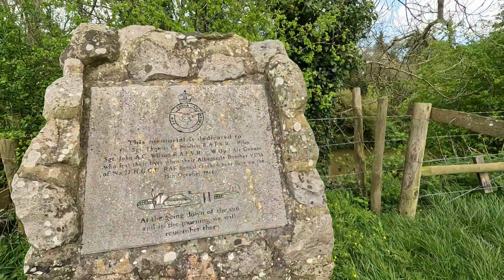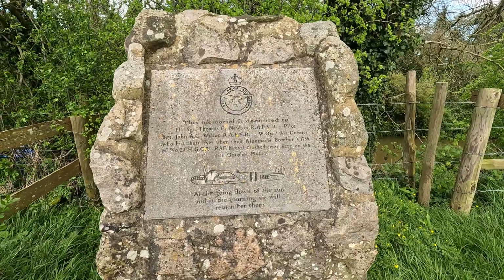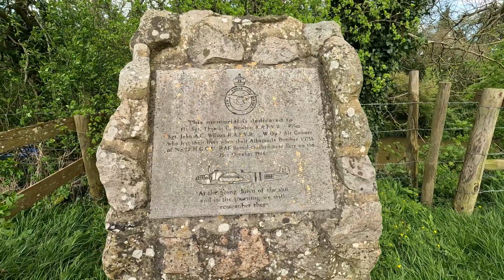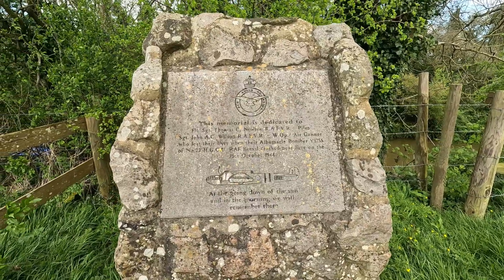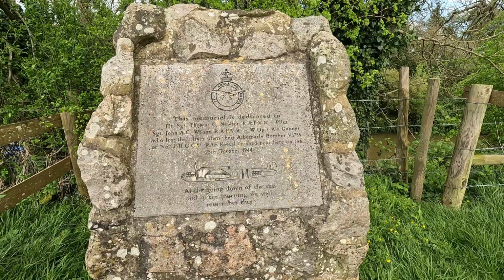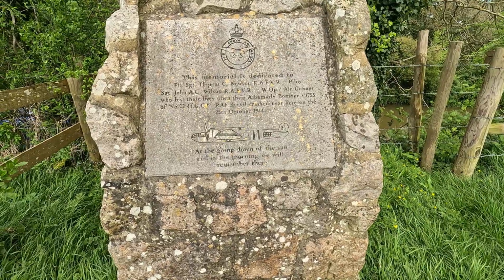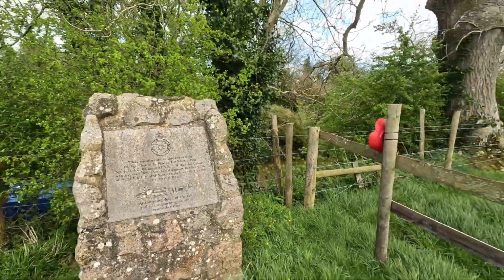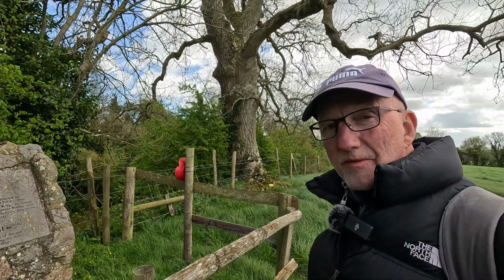Flight Sergeant Thomas C. Newton, RAFVR, pilot. Sergeant John A.C. Wilson, RAFVR, wireless operator air gunner, who lost their lives when the Albemarle bomber V1755 of number 22 HGCU, RAF Keevil, crashed near here on the 25th of October 1944. At the going down of the sun, and in the morning we will remember them. Yeah, very, very moving.